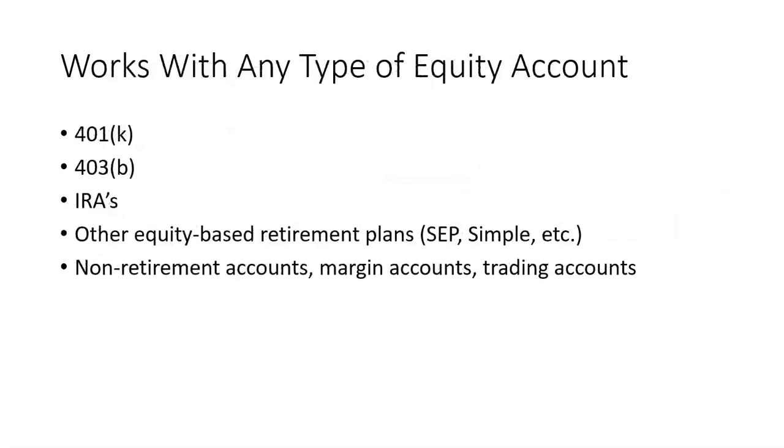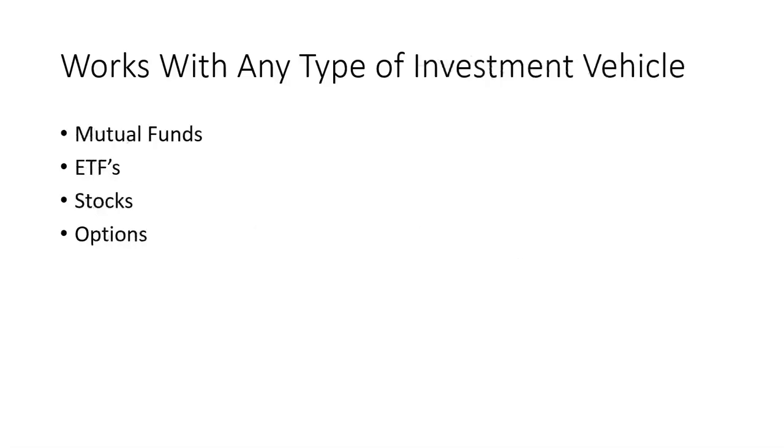Simple Market Signals works with any type of equity account, including 401ks, 403bs, IRAs, or any other equity-based retirement plan like a SEP, a Simple, or whatever you may have at work. And Simple Market Signals is, of course, perfect for non-retirement accounts like a margin account or a trading account, however you refer to your non-qualified, your taxable trading account. Simple Market Signals works with any type of investment vehicle, including mutual funds, ETFs, stocks, or options.